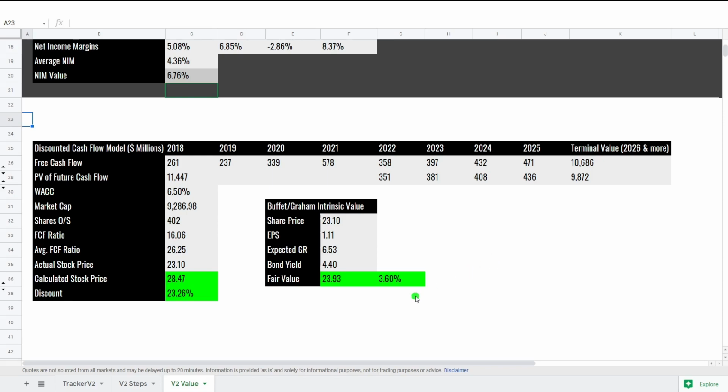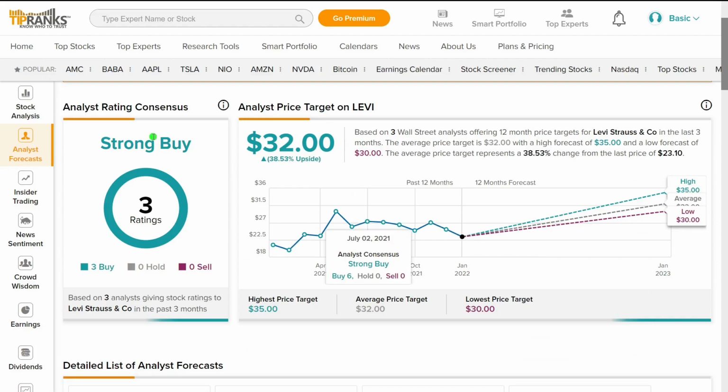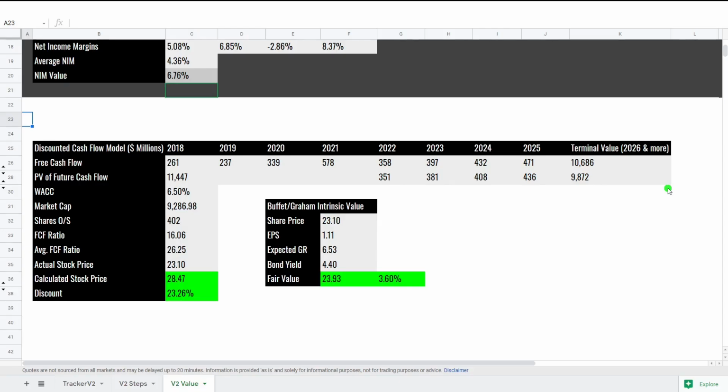So let's have a compare against what analysts are saying. And you can see here that analysts do have it as a strong buy, 3 buying, 0 holding or selling. And the price targets are pretty tight for the entire year. $30 on the lower side, the average is 32, and then on the high side is 35. So analysts are a little bit more bullish on this stock, which is good to see, but analysts tend to be a little bit more bullish because they don't want to miss out. So once again, it has a calculated stock price of $28 a share for discount free cash flow, and the fair value is around about 24.